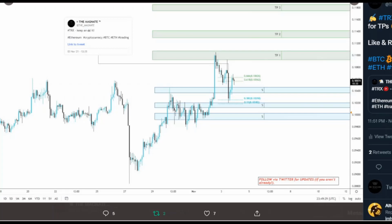Recently, I shared this TRX chart as well, and we've got the last level of support that you can see around 10 cents. That's the last line of defense, and I'm expecting the price action in the short term to go all the way up to 12 cents.